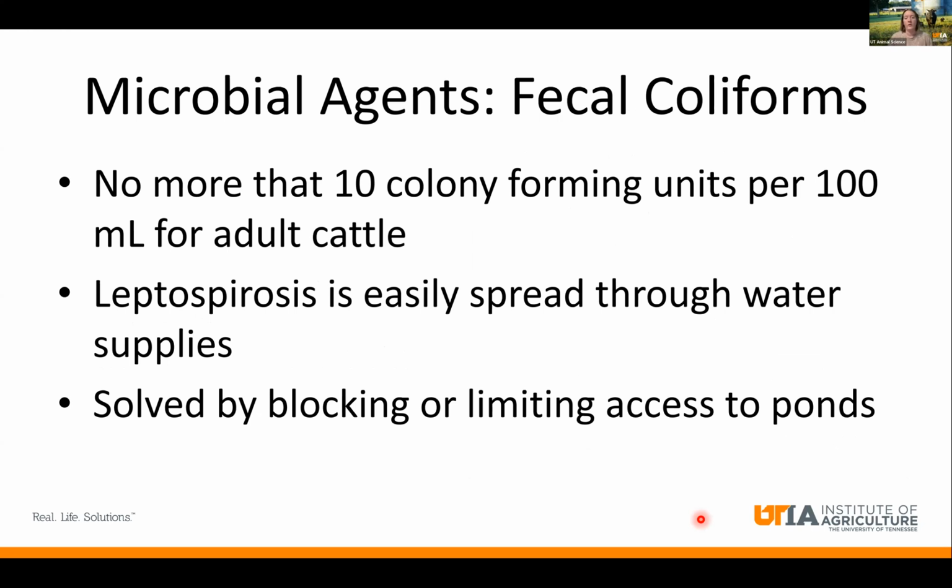All right, what about microbial agents? So we're going to cover two here. One of those is fecal coliforms. So this is essentially colony forming units of these microbial agents, meaning that there are little microbes in the water that can form a colony of bacteria and start to make cattle sick. And so leptospirosis, crypto, those are a couple that are spread through water supplies pretty easily and can be picked up by us as well as cattle.